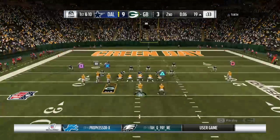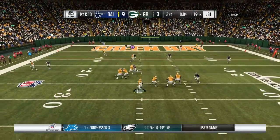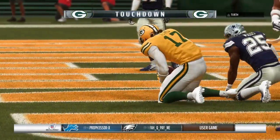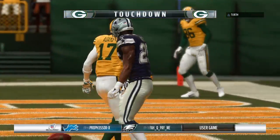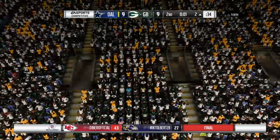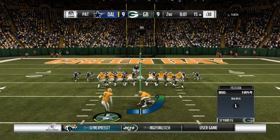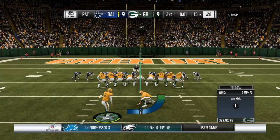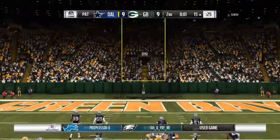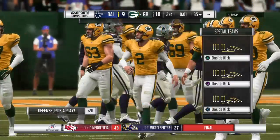Hey, check 26. Into the red zone. It's Rodgers. Got a man open. It's Adams. Touchdown, Green Bay. Davante Adams in the final seconds of the 1st half. And the Packers have drawn even here with the extra point to come. Extra point up and good by Crosby. And that will give them the lead here as we get on towards halftime.